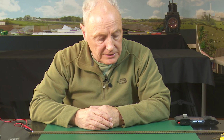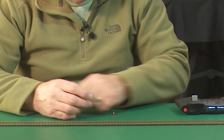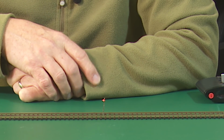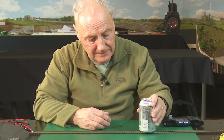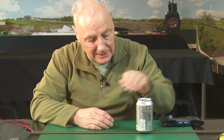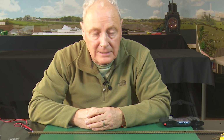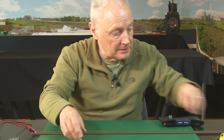Whether you're into DC or DCC, through Gauge Master you can get some little illuminated buffer lights, and this one here, if I put track power on, hopefully you can see this little red light comes on. But the advantage is when you've got a short, when your loco stops, you can just look for the buffer lights and say, buffer lights off, I've obviously got a short because I've lost track power. And just to prove a point, there you are, a conductive Coke can, and you lose track power. It's a simple little innovation really, and it's ideal. So, buffer lights from Gauge Master.